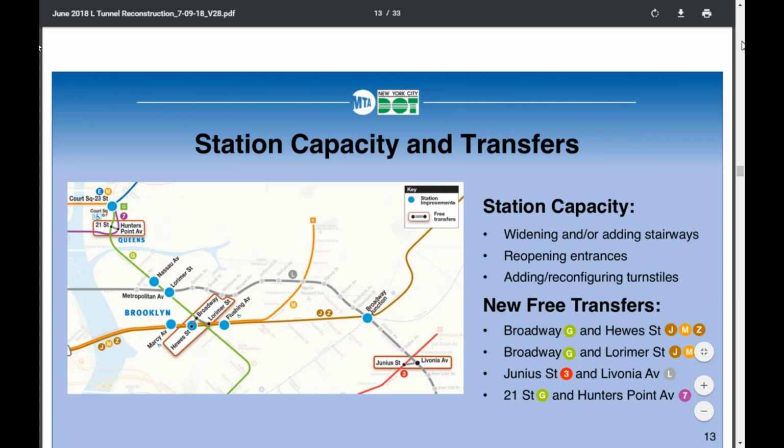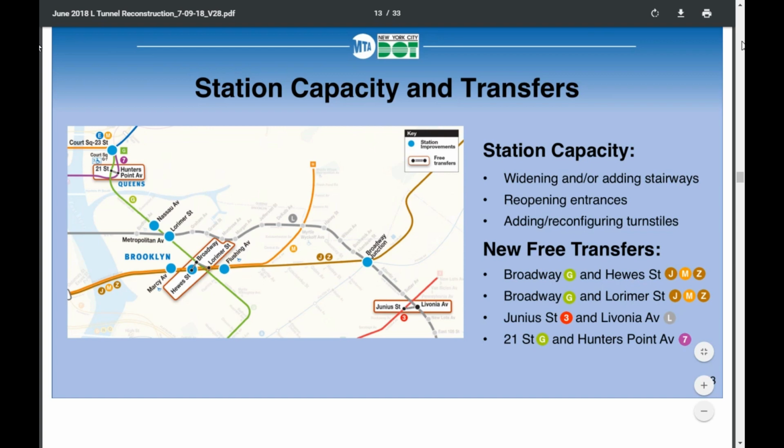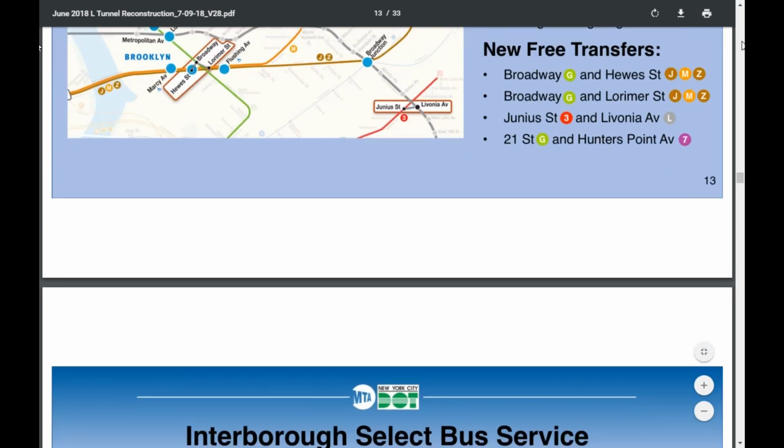And the reason why the Myrtle Viaduct was targeted first before the L train is because the MTA wants to make sure that the M train line is ready to accommodate majorly displaced L train riders. That is the main reason why M train repairs were targeted first, before the L train tunnel repair work could begin in the following year or so. Keep that in mind. The more you know.